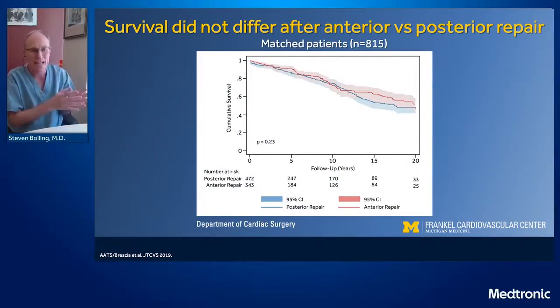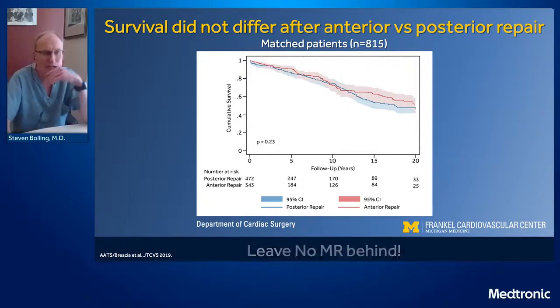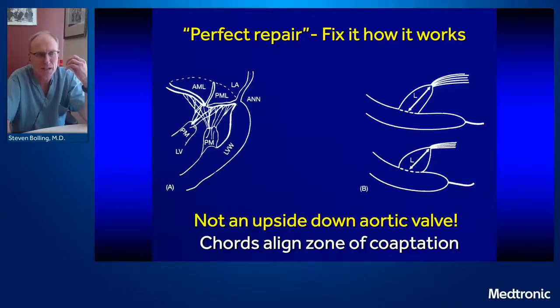So it's not the anterior leaflet. It's not the posterior leaflet. It's not bileaflet. It's the MR, which of course, biologically makes sense. So leave no MR behind. That is the best thing for the patient, we really think. And how do you get that? We're going to talk about different mechanisms, but the perfect repair is to fix it how it works.